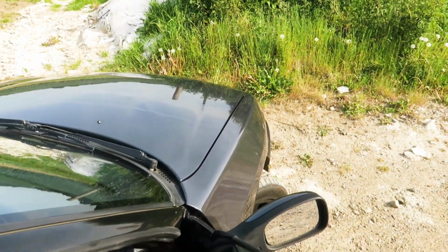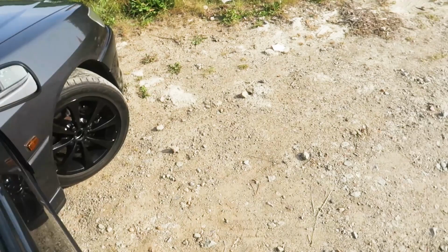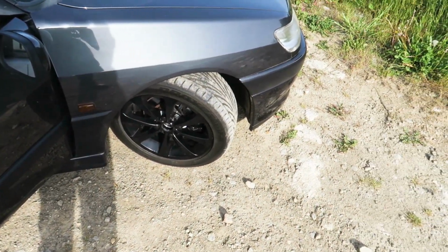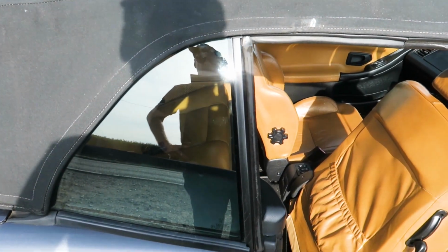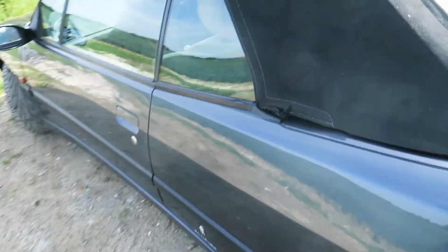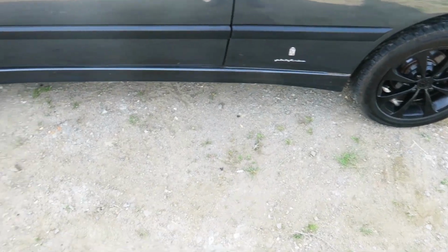So what else have we done? Had a cam belt change, so that was £281. I was pleased to get that done. New wheels and tyres. Shame I've lost the centre cap because that was quite hard to find in that size. Damn it. Oh yeah, we changed the rear window motors because they weren't working, which I think is quite a common fault. So we managed to find some on eBay. I think that was 90 quid, and we changed those. We obviously did all the work ourselves, so that kept the costs down.